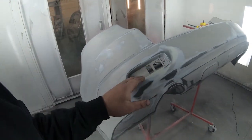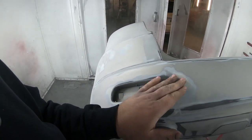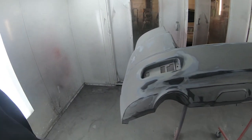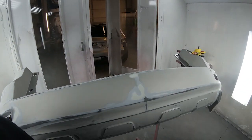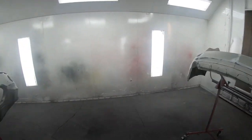You can see here around this light hole, it was a little bit rough, so I kind of dug that out a little bit, and we're going to bury that in high build, and it should look just fine when we're all done. But anyways, we are going to start out with getting these bumpers primered. We'll probably get that rear door primered as well.